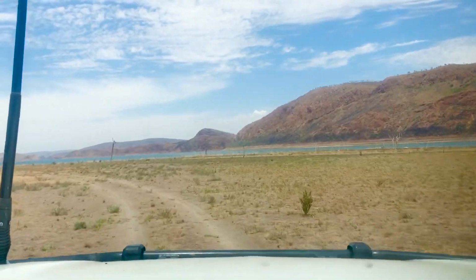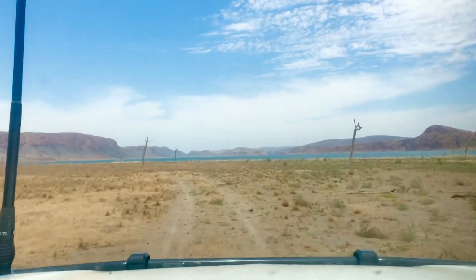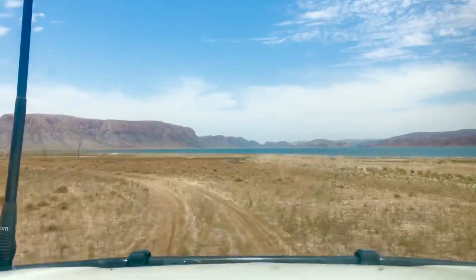And suddenly it appeared, the combination of blue water, blue sky and red rock that we all come to think of when we imagine Lake Argyle.